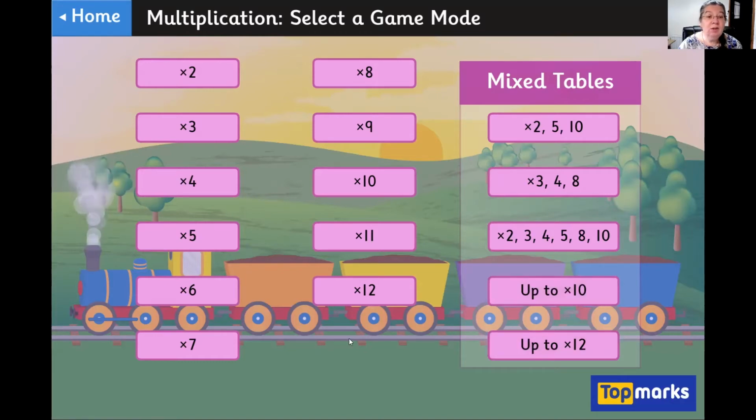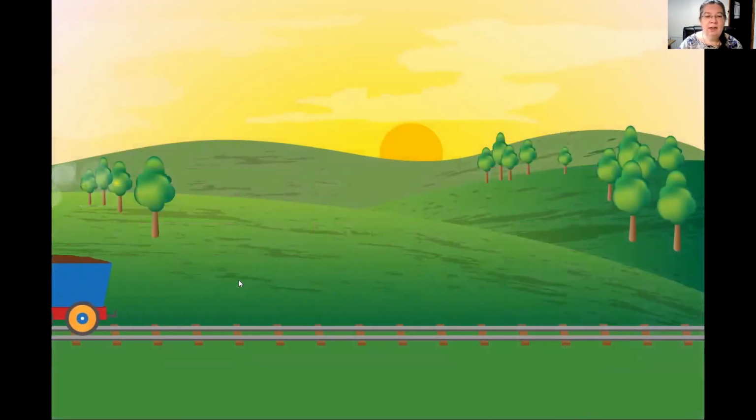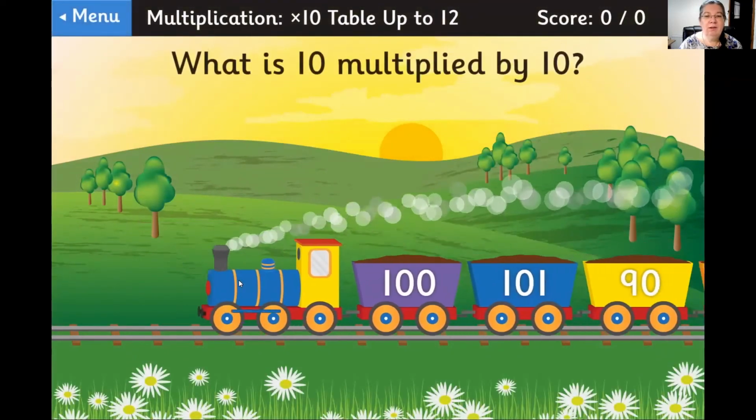So this is really good. Multiplication times tables are something that all children need to be very au fait with. It needs to be really quick recall. I'm working with some GCSE students, and most of the questions that they need to do, they need their times tables back. So it's really good to get these embedded while the children are still in primary school. So let's click on, let's do a nice easy one, 10 times table, and I'll show you how this works.